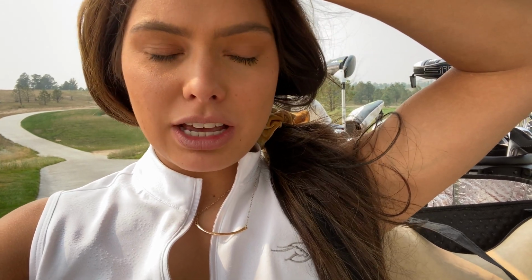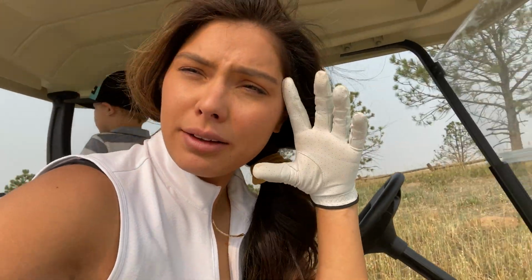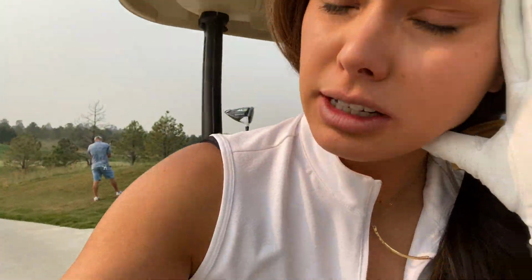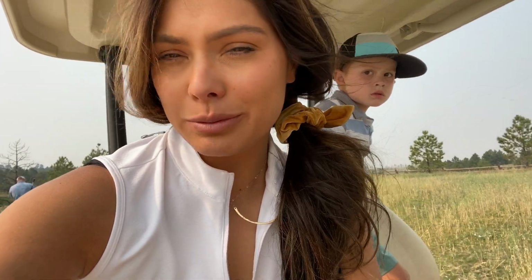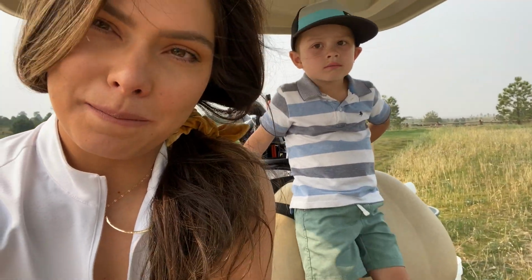But even for dry skin, I feel like it's not too matte. It's almost like one of those foundations that I've been looking for the last 3 months. But anyways, that's where we're at. Looks good. I'm just gonna keep golfing. There's a fire up in Colorado, so the air quality isn't very good, but we're having fun, huh, bud?